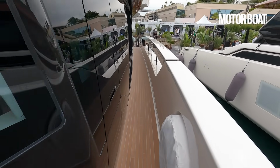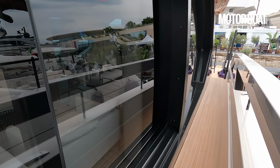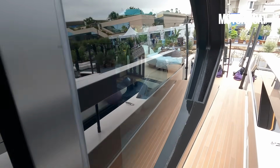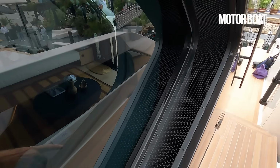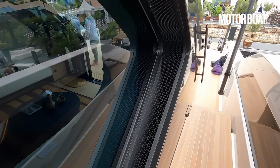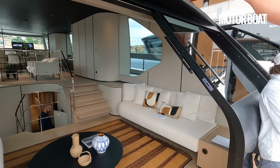Run back along the side deck, and one thing to point out from this side, this whole sliding glass section opens up and becomes a great big door, but it's more impressive to show that from inside. The other thing to see is cleverly concealed within these pillar supports are the huge air intakes that feed those engines down below. One of the very distinctive features of this SP line are these angled sliding doors.